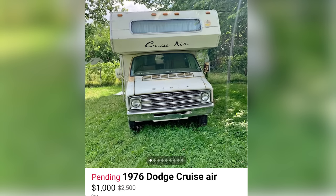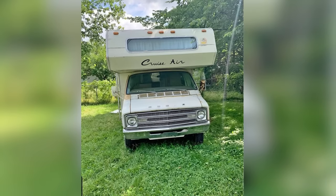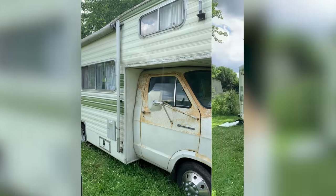So it's a 1976 Dodge Cruise Air Home on Wheels. And Tyler liked it because it had the big 440 motor. And I just liked it because it seemed like it was in good shape. I also like the size. So it's 21 feet long. And fun fact, it's about the same size and weight as an adult Asian elephant.